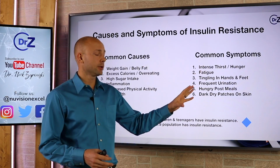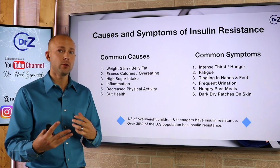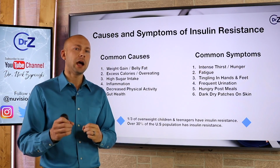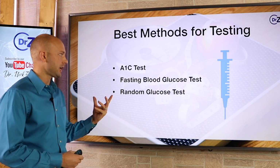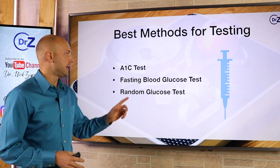Now these symptoms right here can give you an idea if you have an issue with insulin resistance, but that is not how you actually base whether or not you have the problem. We want to do proper testing. There's a couple tests that you can do. First test is going to be the A1c test.